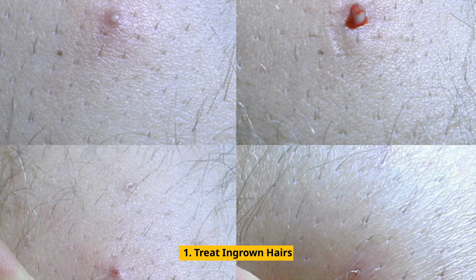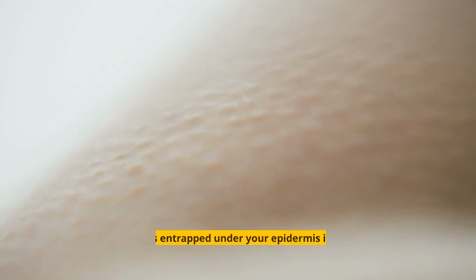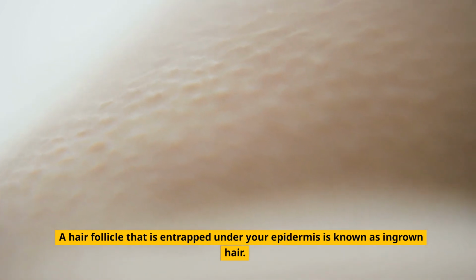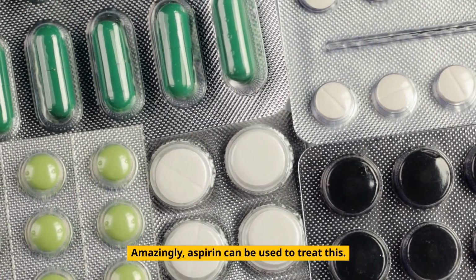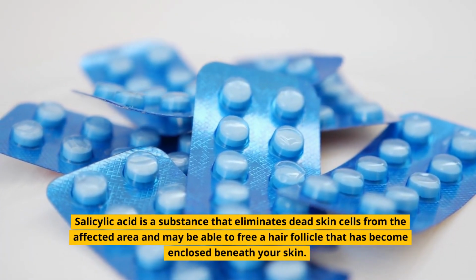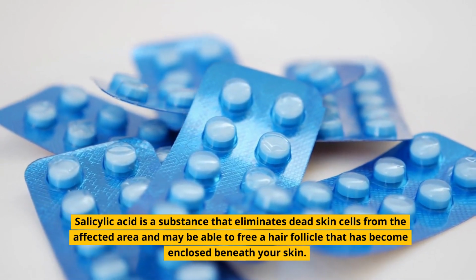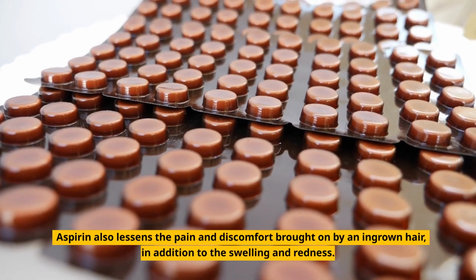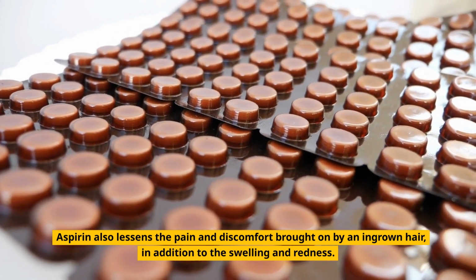1. Treat ingrown hairs. Ingrown hairs can be quite painful and uncomfortable. A hair follicle that is entrapped under your epidermis is known as ingrown hair. Amazingly, aspirin can be used to treat this. Salicylic acid is a substance that eliminates dead skin cells from the affected area and may be able to free a hair follicle that has become enclosed beneath your skin. Aspirin also lessens the pain and discomfort brought on by an ingrown hair, in addition to the swelling and redness.